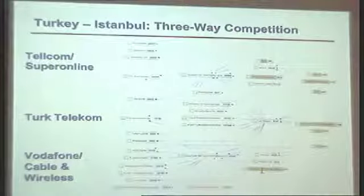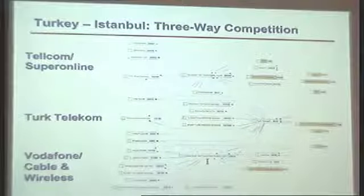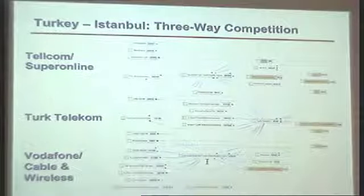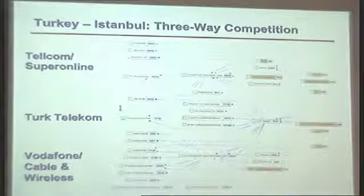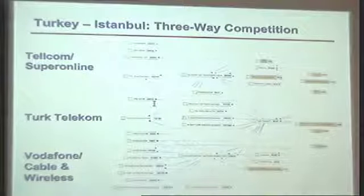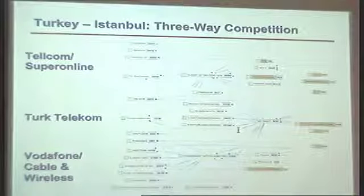If we go and look at Turkey in Istanbul, you see it get even better. So here there's three-way competition now that it's emerged. Not only Telkom Super Online and Turk Telekom, but now Vodafone, Vodafone's Turkish operations, Vodafone now having purchased Cable and Wireless. And you can see that as we line up the banks here that have their own autonomous systems in Turkey, they pick two. You have three, pick two. Some of them, I think, pick three, which is a really nice fan out. And you can see them all using different routes to get to international markets.